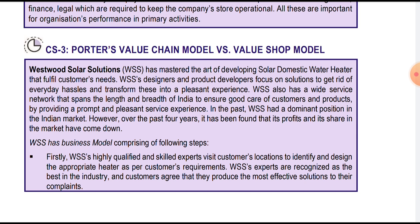WSS also has a wide service network that spans the length and breadth of India, so they have wide reach to ensure good care of the customer and the product. By providing a prompt and pleasant service experience in the past, WSS has a dominant position in the Indian market. So by this quality service, they had a dominant position in the industry market.